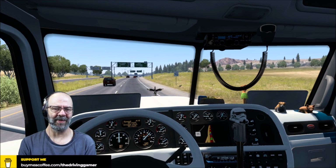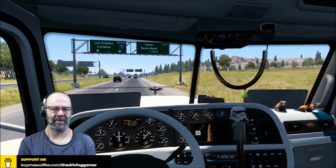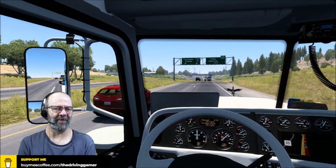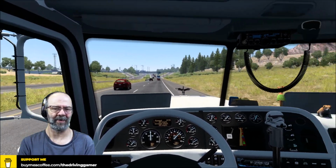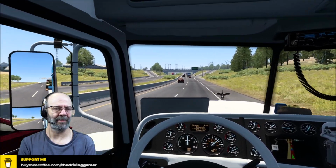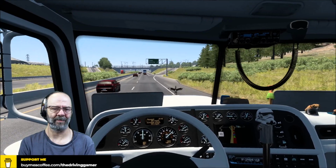Adjustment to our mirrors. You can see a little bit further out the small mirrors now. Much better. Go straight up. That's right.